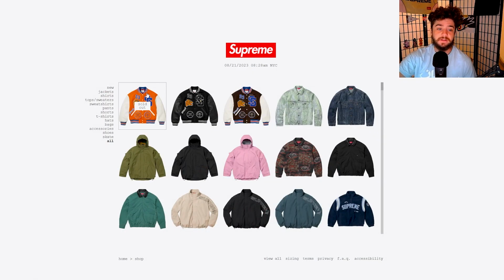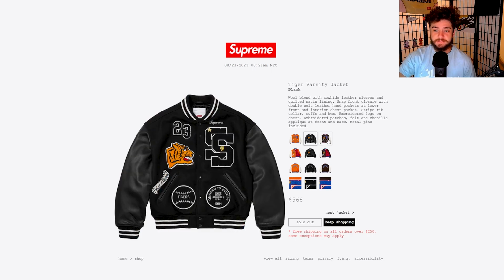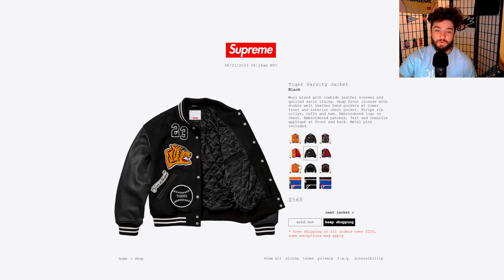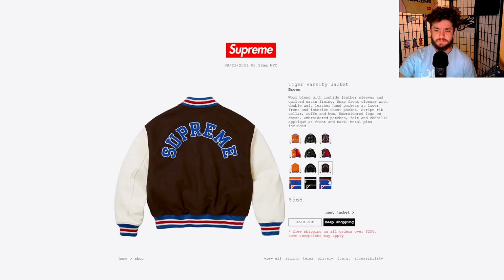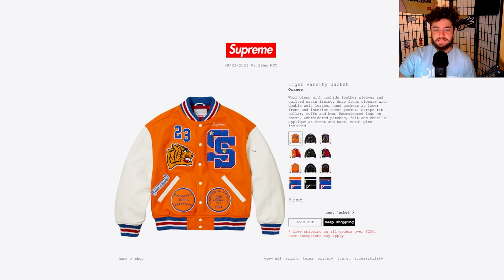Okay, first item that sold out is the Supreme Tiger Varsity jacket. There was a great post by Drops by Jay a couple days ago that talked about all the classic pieces that Supreme pulled out from the vault, and this is one of them, the Tiger Varsity jacket from spring summer 2009. I don't know if it was the spring or the fall, probably the fall, but it's really dope. They made a couple changes. Instead of a single S, it's a double S, 23 instead of 94, but that's it. Other than that, it's exactly the same, and we love that.